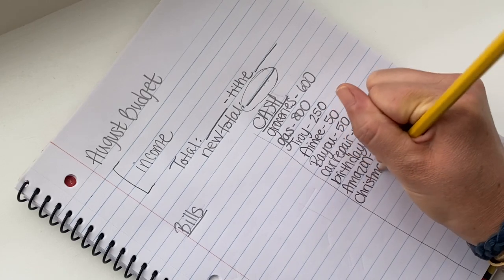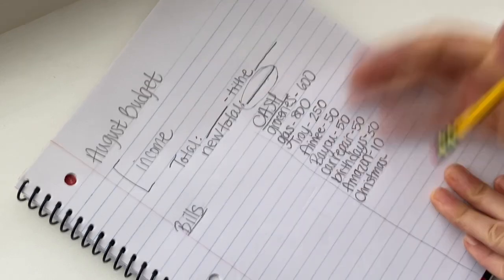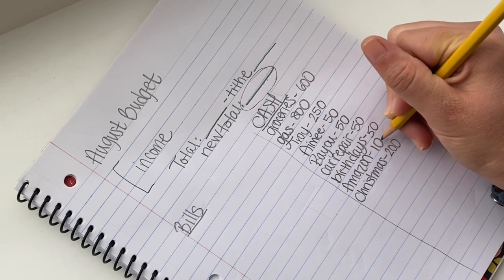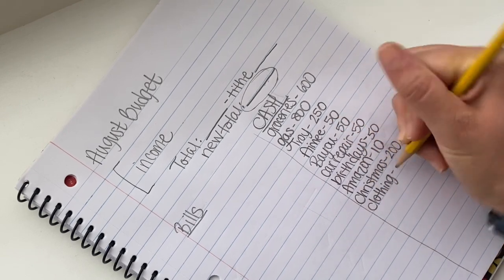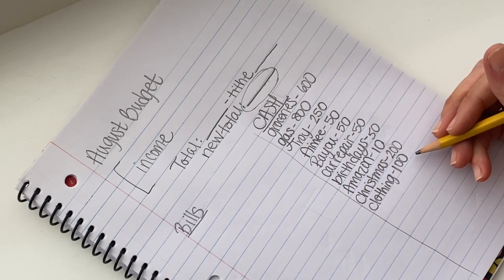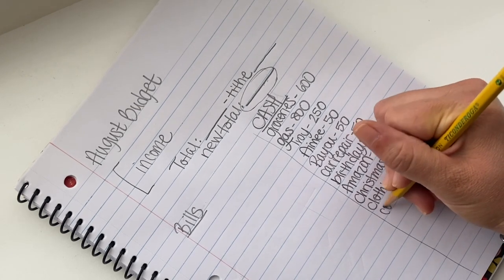Now for Christmas, I typically only add $100 a month, but we have decided to take our kids on an experience this year. They will not be receiving any Christmas gifts from us. It's going to be much pricier than just our normal Christmas budget, so I'm putting $200 a month in that envelope right now. For clothing this month, I am adding $100 because I know I need to buy my daughter a pair of tennis shoes, and I think my son might need a couple new shirts for school. $100 should do that.